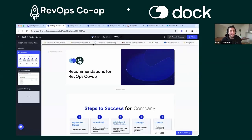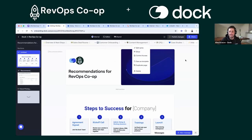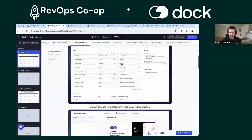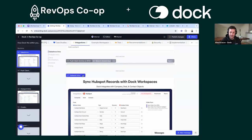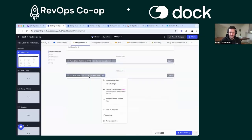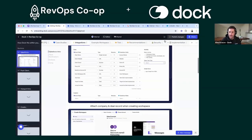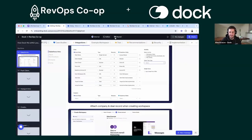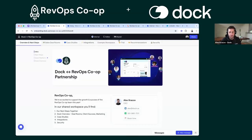And then let's say, hey, the customer doesn't care about onboarding, doesn't really care about content management. It's just a sales room deal. Maybe for integrations, they just use Salesforce, not HubSpot. So I'm going to hide these different sections. And now when I make these changes, you can see this takes me 5 minutes, not even, because it's all pre-built. The workspace has changed.